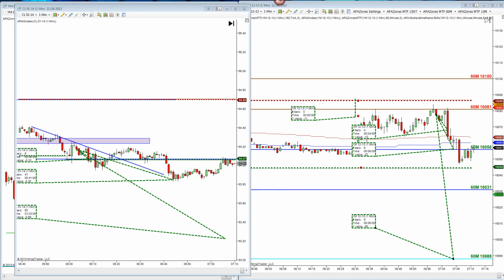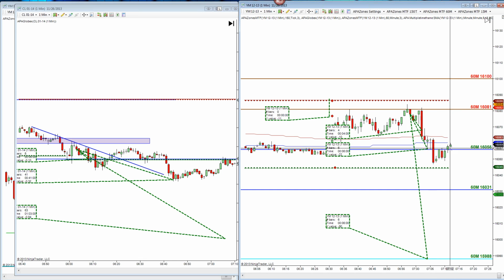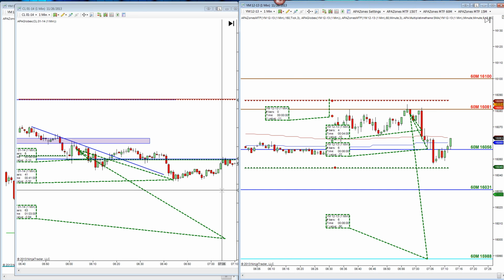Alright, kind of feels like it's bouncing off that Globex on YM. You just got a double bar engulf of this red candle here and a failure to break the low. This may be a rangy day on YM. Bouncing off yesterday's close at 61. Oh yeah? That's where I have the moving averages at. Okay.